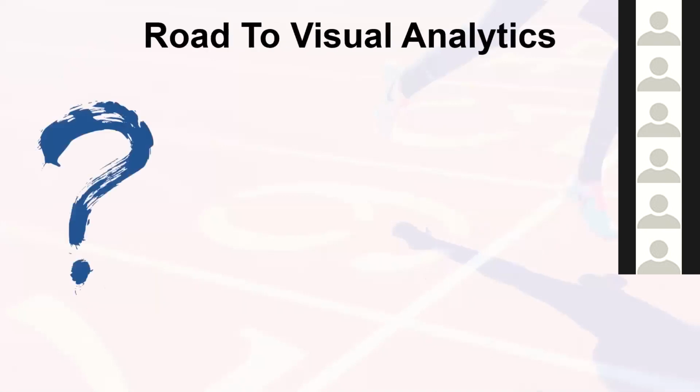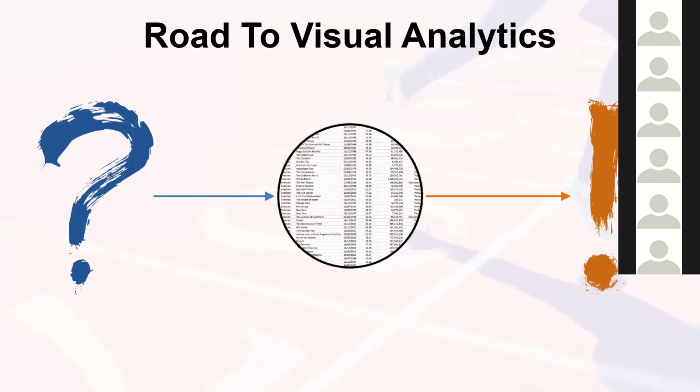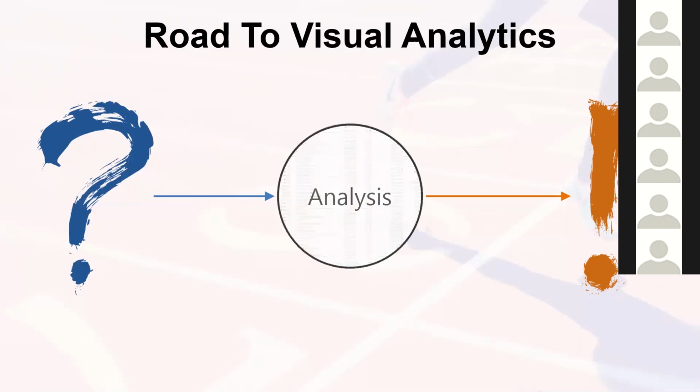You have a question and you're looking for an answer. We are living in a time where data is all around us, so your path from question to answer will obviously lead through the huge amounts of data your company is acquiring. People say that data is the new oil, and they aren't wrong. But same as you wouldn't fuel your car with raw oil, you wouldn't make any data-driven decisions based on pure raw data. So you need to refine that data. You need data analysis.